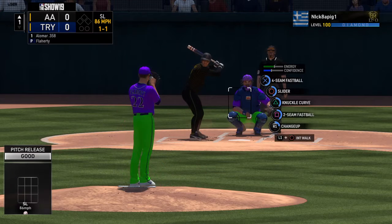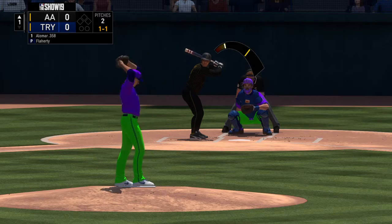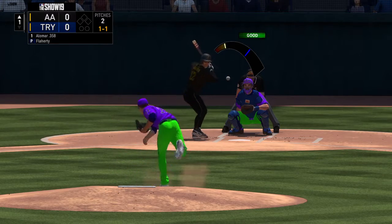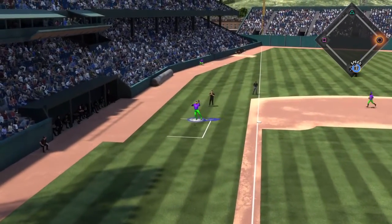And a slider's in the dirt as he lays off it for a ball. And the pitch. Popped up. Cabrera in foul ground. 1 out.